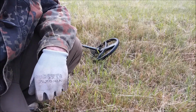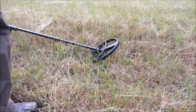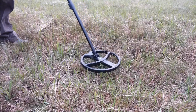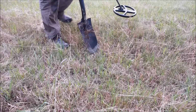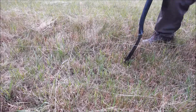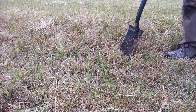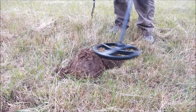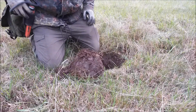Okay, this is a lovely signal. But it's also a fantastic chance to show you just how beautiful and soft this earth is out here. The knife goes through butter. The knife goes through butter. Absolutely spanking signal, Sergeant Major, what?